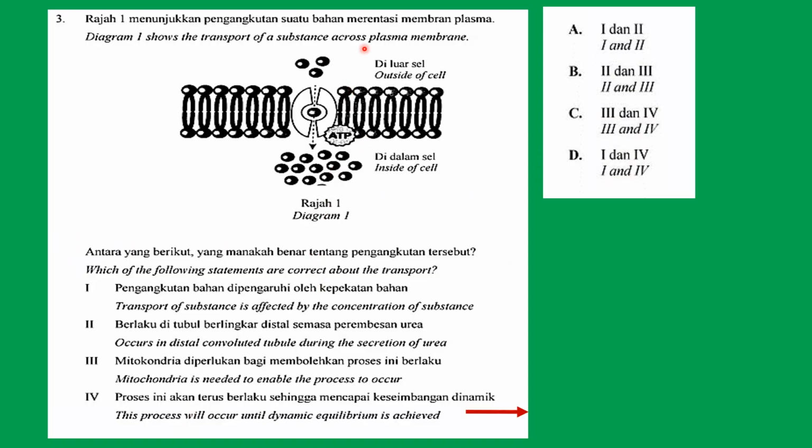Question 3, the diagram shows the transport of a substance across the plasma membrane, all right? So have a look at the picture here, which shows the plasma membrane and the movement of substances. Now next, which of the following statements are correct about the type of transport, okay? So choose the right choices from here and then find the right combination, okay? Right, let's look at the answer.